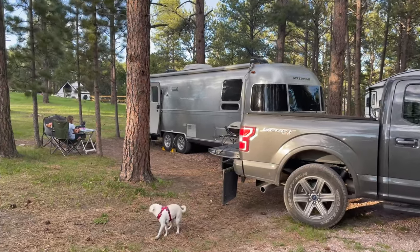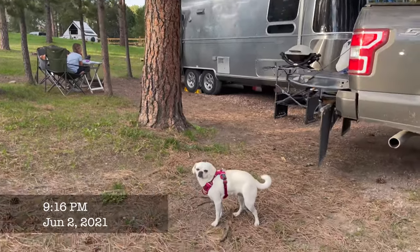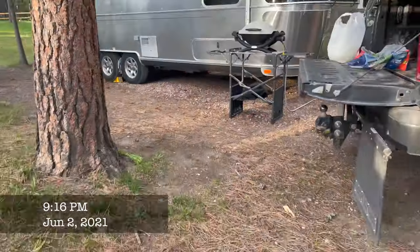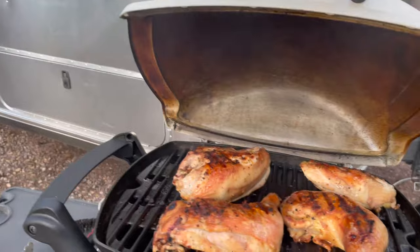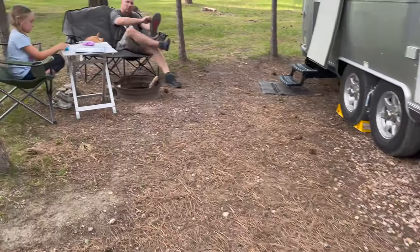Settled in here at Fort Welikit. Polly, what do you think? You like all the doggies around, don't you? Chicken on the grill. It might take 100 years to cook.